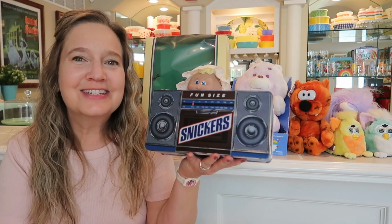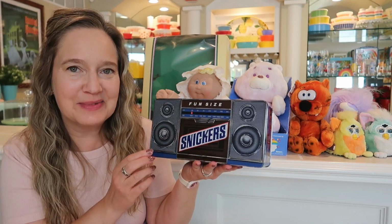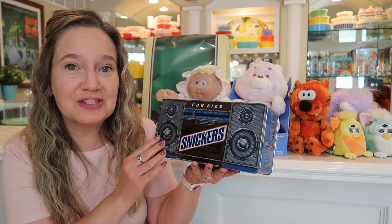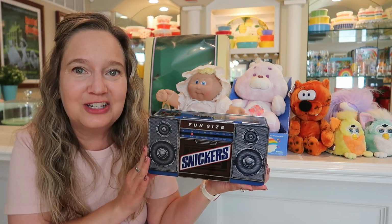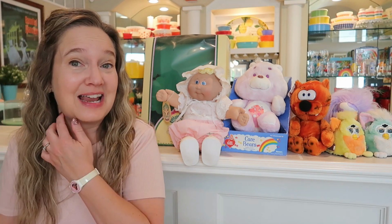Just for fun, I picked up this Snickers promotional item. It was just like a little tin. It's labeled from 1990 special edition, and it's of course supposed to be like a little jam box. So I just thought that was so fun and cute. And speaking of jam box, I got a bunch of cassette tapes.